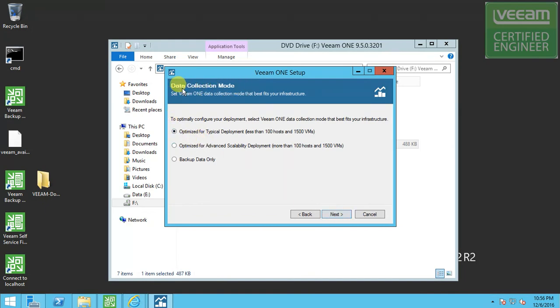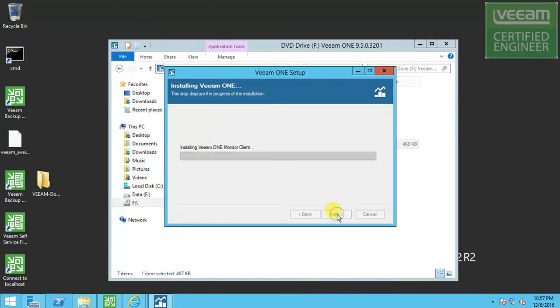Now here is the option. See the data collection mode. Data collection mode is how Veeam One will collect the data about your environment. Why Veeam One needs the data, we'll talk about it, because it will give you the bigger picture of your environment. This one is typical, for a typical environment of 100 hosts and 1500 VMs; optimized for advanced scalability deployment, more than 100 hosts and 1500 VMs; and backup data only. So we're gonna choose the optimized one for now. Basically saying, hey, just get the backup data. We don't need anything else. We don't have 100 hosts anyway.